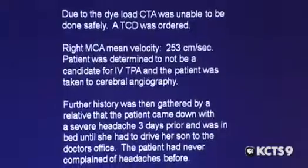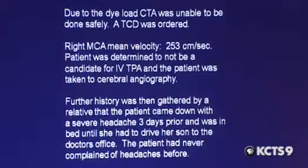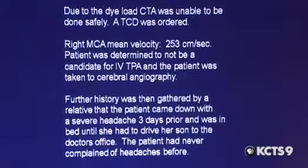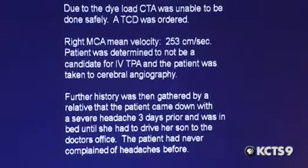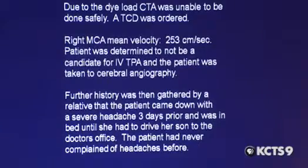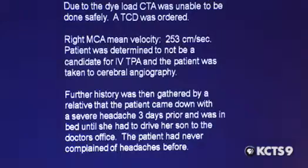So we did an angiogram. But further, just to give you history, finally the actual sister of the patient came in, and she goes, oh, by the way, she had this really 10 out of 10 severe headache 3 days earlier, and she went to bed, and she only got up to take her son to the doctor. Does anyone know what that means, the most severe headache of your life? Subarachnoid hemorrhage from an aneurysm rupture. Do you want to give TPA to an aneurysm rupture?